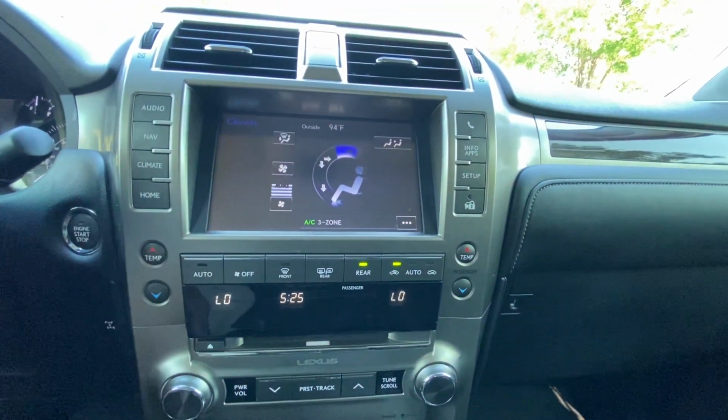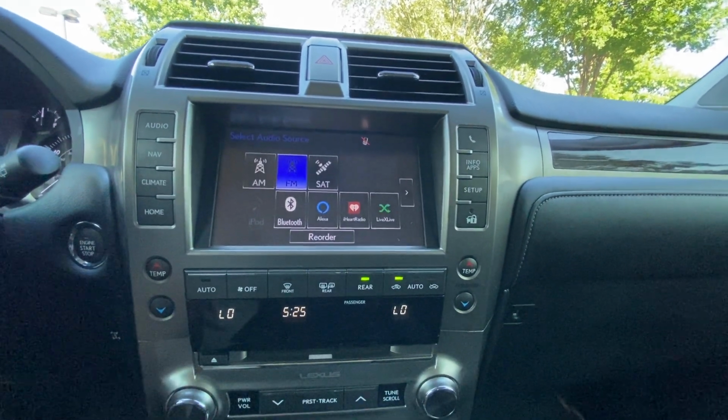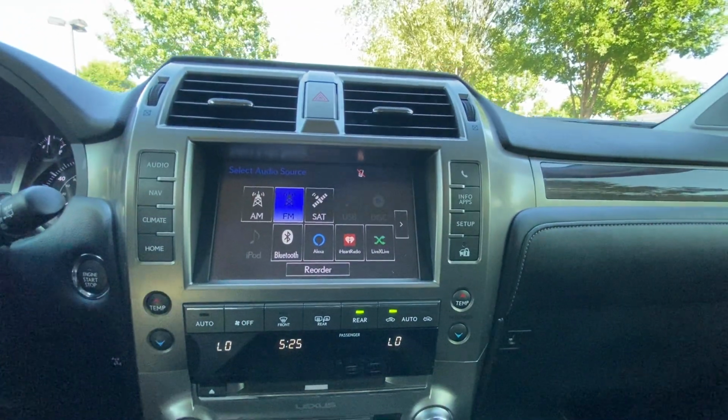And then for audio, we get AM, FM, XM, and then we have USB, CD drive, Bluetooth, Alexa, bunch of stuff there. We have an aux input as well.